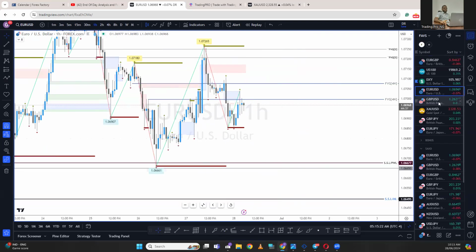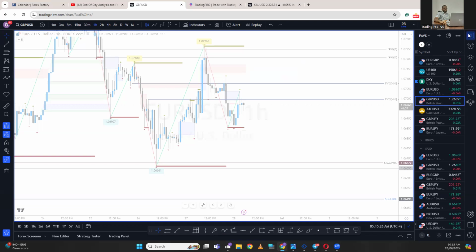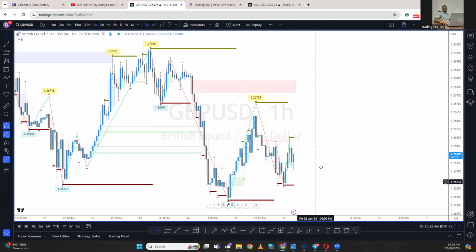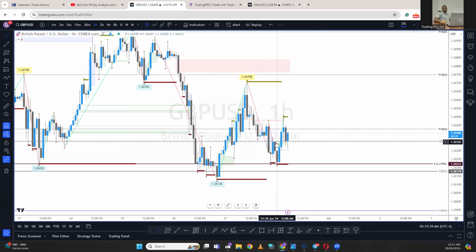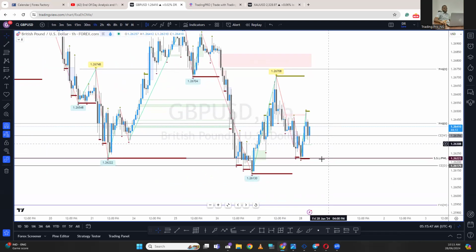The next we are going to be looking at is GBPUSD. This pair is also bearish, but due to the possibility of euro weakness against the British pound, this might be a tough sell for a short if the dollar strength continues. So that's what we have going in. So this is bearish, but it might be a tough sell due to the weaker euro against the British pound. So it will be best you look to sell euro than try to sell the British pound.